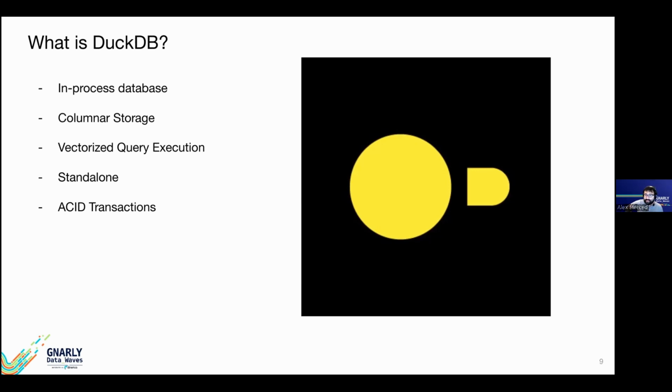Okay, so this makes it really easy to use. It has no dependencies, so you don't have to worry about any external dependencies. So you can just load the DuckDB library into whatever language, Python or your favorite programming language, and use this in-process database, kind of like SQLite. The big difference is that it's optimized for analytics. So it's columnar, so it stores data in memory in a columnar format, similar to Apache Arrow. Not exactly Apache Arrow, but pretty similar.